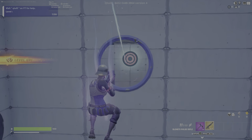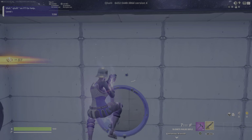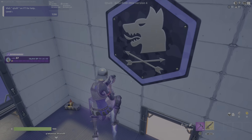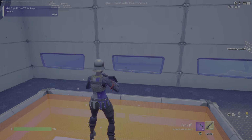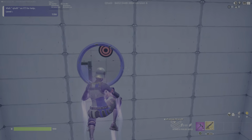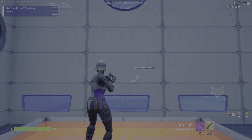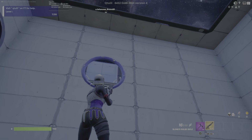Oh, no way. It's aiming. Oh, I don't get the aim. What? Are you sure you don't have to jump on the side? Whoa. Right now it tells you to do it. Did I hit the target?